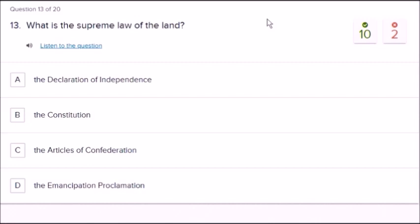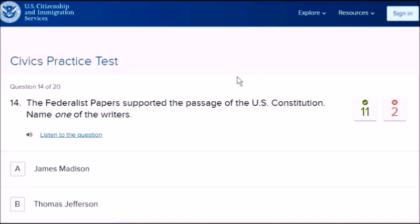What is the supreme law of the land? The Declaration of Independence, the Constitution, Articles of Confederation, or the Emancipation Proclamation? I mispronounced the crap out of that. Okay, so the Articles of Confederation don't even exist anymore. The Declaration of Independence, all it did was basically declare our freedom. The Emancipation Proclamation was a speech given by Abraham Lincoln, so it doesn't even apply. I mean, it's the Constitution, and, okay, I learned that just in college.